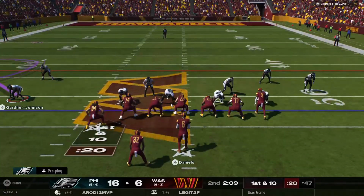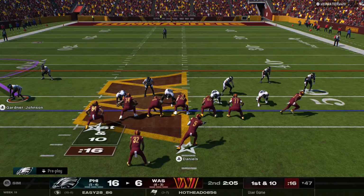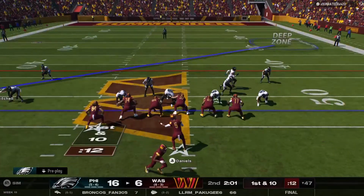Here we go, here we go. 19, Tiger, 9, Warrior, 70.